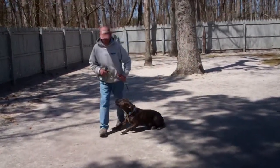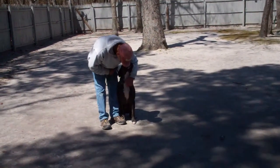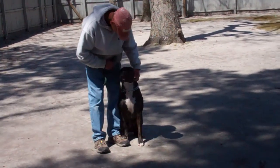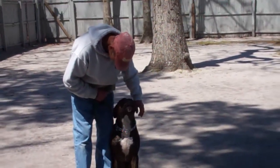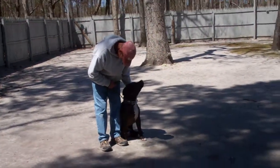Now we've demonstrated for you your heeling, your automatic sit, your stay, your down from a distance, and your come. These are the exercises that we're going to have you practice and get back to practicing with both dogs so that you can have a nice peaceful household with two very, very lovely dogs.